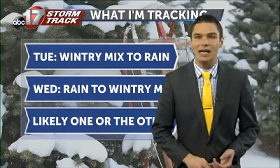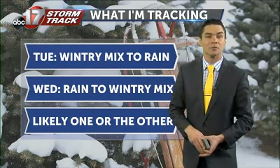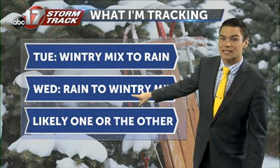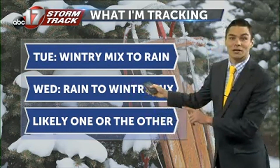Again, still not a lot of confidence in this forecast. It'll get there as we get into about Monday or so. But what we're thinking right now, Tuesday, want to watch that wintry mix, especially early on in the day. Wednesday, it's going to be more so the afternoon. It's likely going to be one or the other. I don't think we're getting both sides like Future Track was showing.